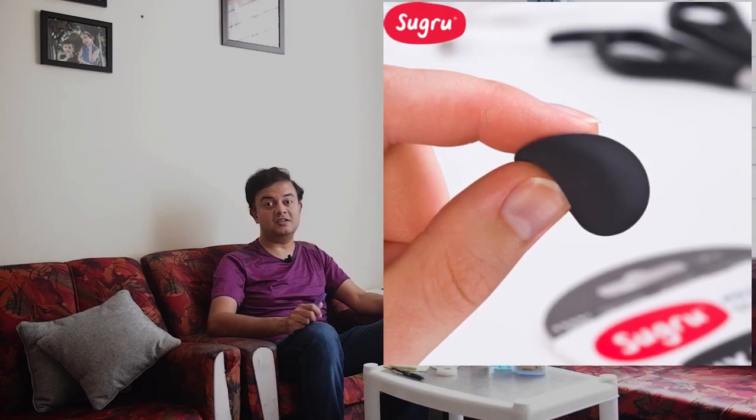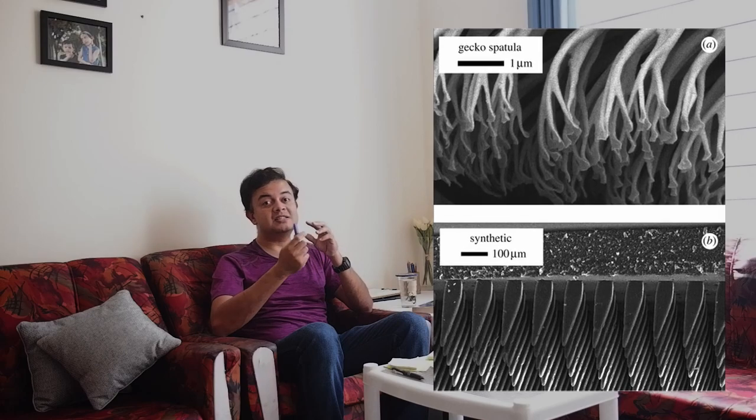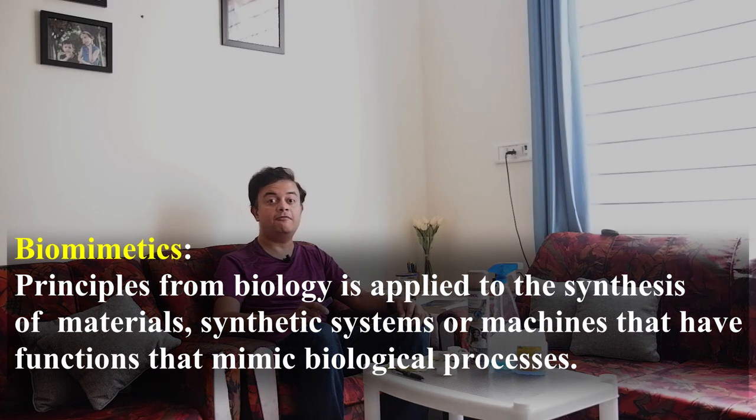Or you might know there are dry glues available in the market these days, something like Suguru, a famous brand. These dry glues also utilize the van der Waals forces to stick to the surface. All these products have extremely small carbon nanotubes, which mimic those tiny hairs on the feet of the lizards. This field is known as biomimetics. You can search it out. It's a very fascinating field.